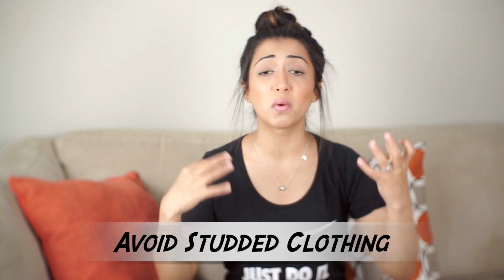Don't wear clothing that has little studs on them, the metal studs. Don't wear clothing that has little metal wiring in them. So you know those jackets that look very metallic, they actually have metal thread wiring in there.